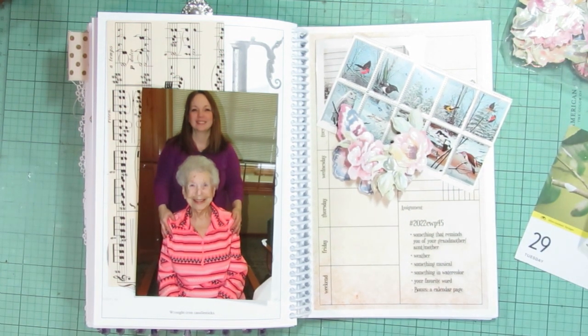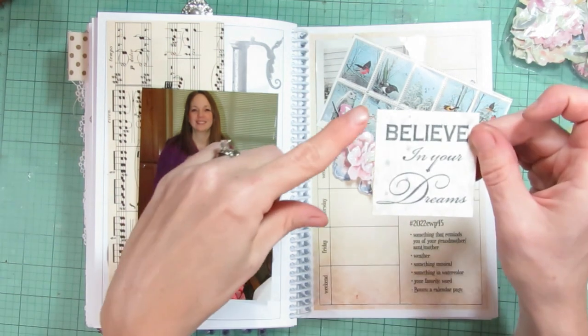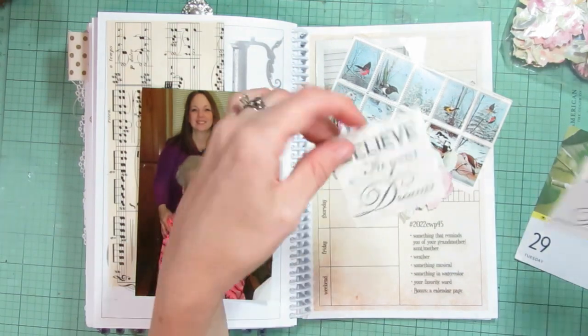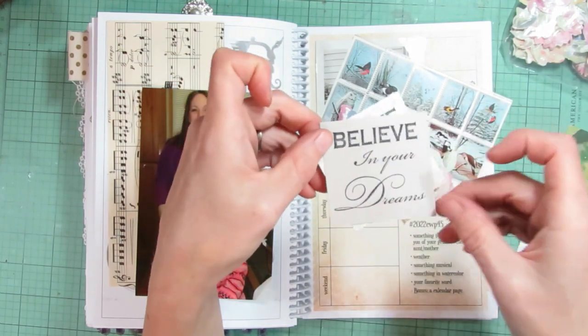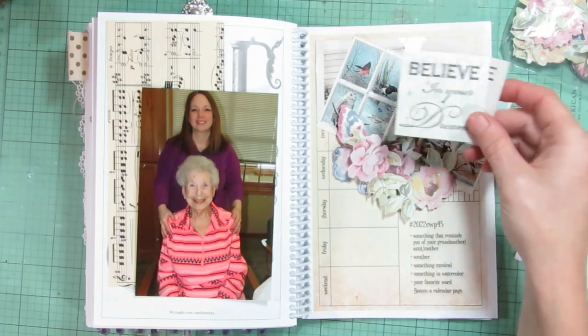Your favorite word. I have a couple favorite words. I like the word dream, believe, or imagine. I went downstairs to grab one of my rubber stamps, and then I came across this one that says, believe in your dreams. This quote has two of my favorite words in it, so I'm going to use that. I stamped it out on this scrapbooking paper that I'd used in a previous collage, or also this little scrap piece of paper. So I'll use one of these somehow on the layout.